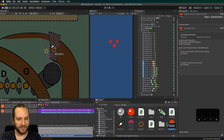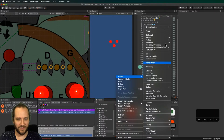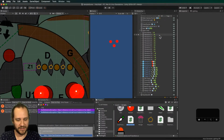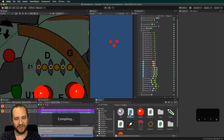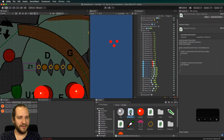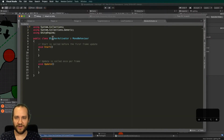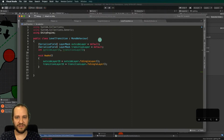I might actually want to make two different kinds of level transition classes. I think I'm just gonna call this differently, because it's not level transition, and just like the thing I'm gonna do on the ramps, I will make a new script. I will call it blocker activator. And that's actually something that also brings the ball into a different layer. I don't have an icon for that yet. I can make an icon, but I want to stop in a little bit anyway.